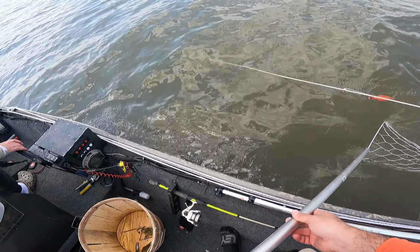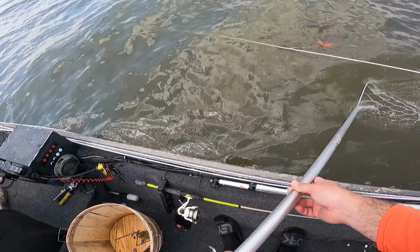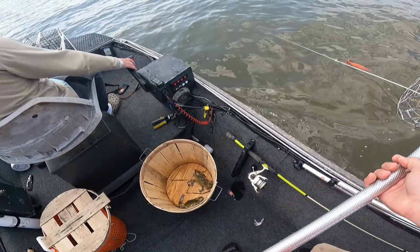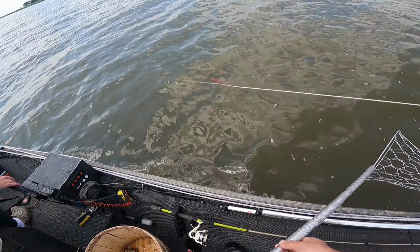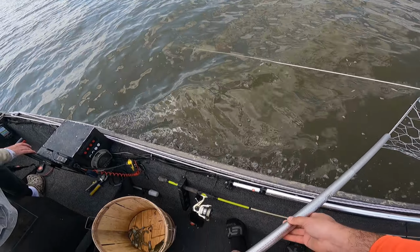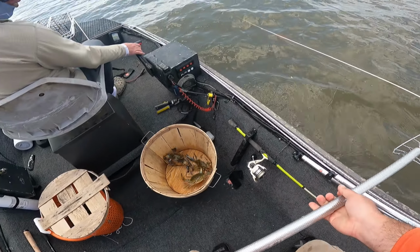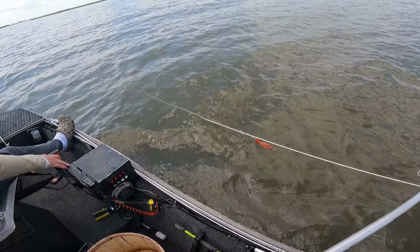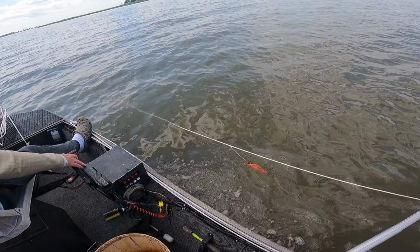Right off the rip, pretty nice. Could have had himself a trio. Nah, female. Oh, look at that one, boy. That's a pretty one. That's a jumbo! Some good quality crabs out here in Chesapeake.